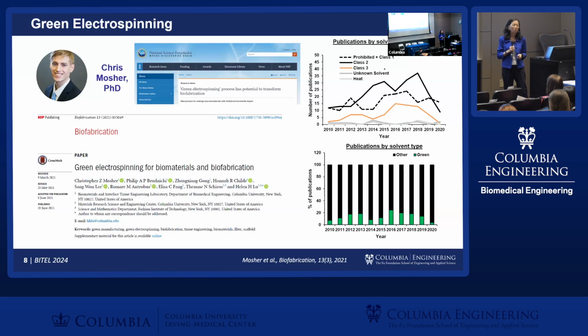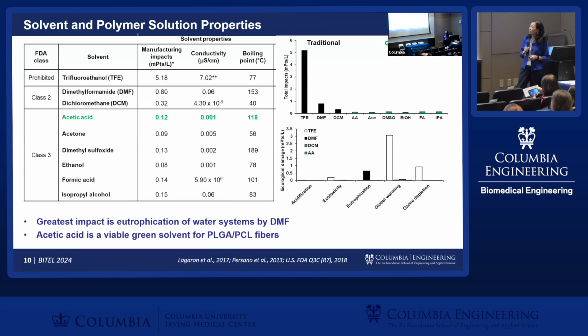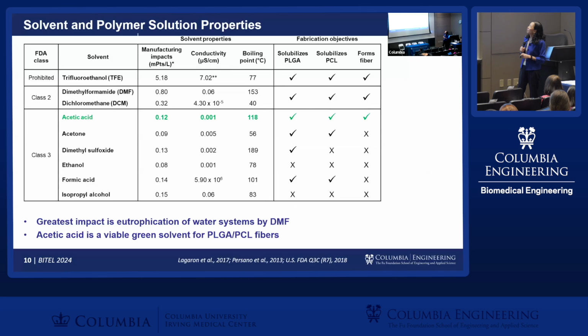Very, very few green solvents. So what are green solvents? We looked at the class 3 solvents in the FDA guidelines, and then we started to look at them. Can you actually use them for green electrospinning? So Chris checked a couple of standard parameters, and we compared green to traditional fabrication methods, which is primarily the TFE or DMF-driven methods. And then he was able to use a couple of classifications to identify a few solvents that worked. And I will talk a little bit about the story about acetic acid.